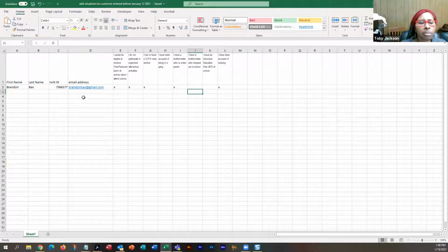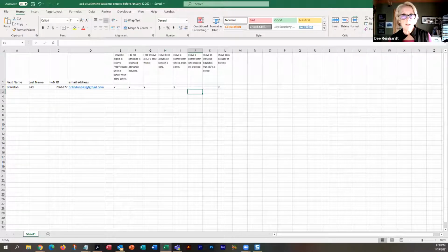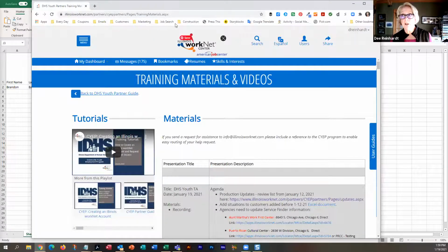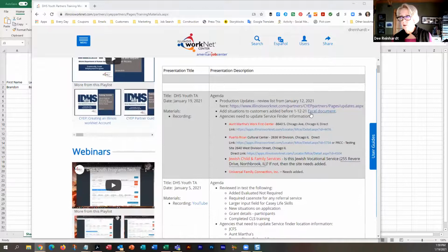Now, where's this document going to be again? The document, let me show you where this document is going to be. In fact, it is already on our training materials and videos. Let me put this link into the chat. Control V, enter. All right, this is already here on the page. It is right here. It's called Excel document.